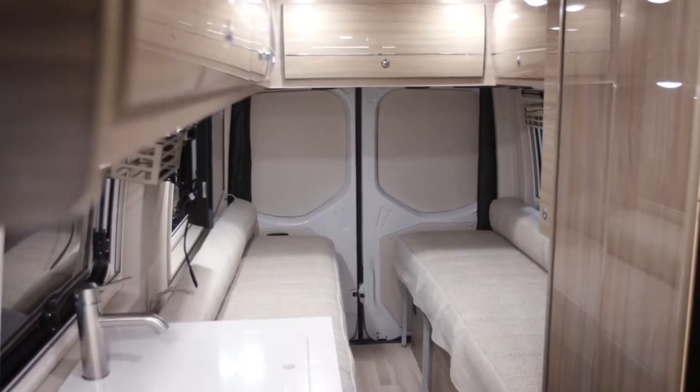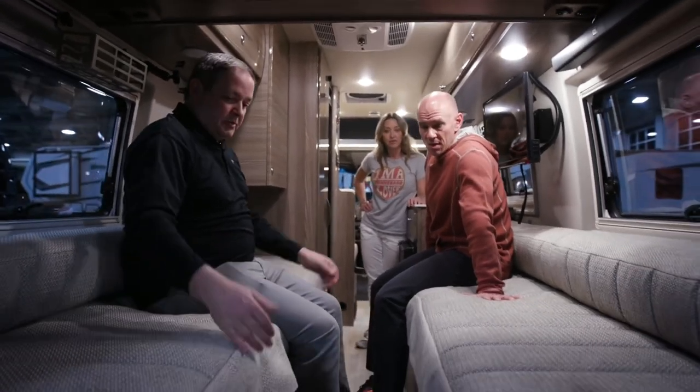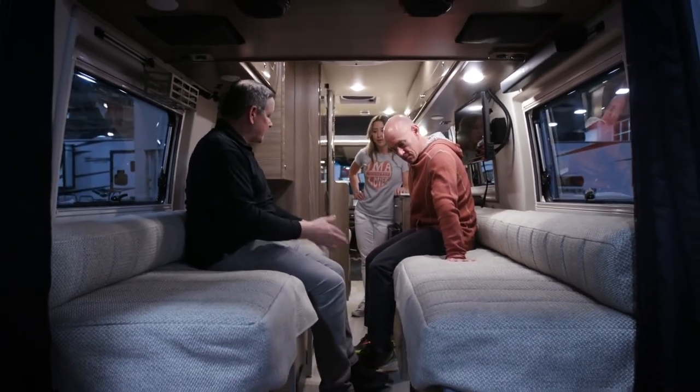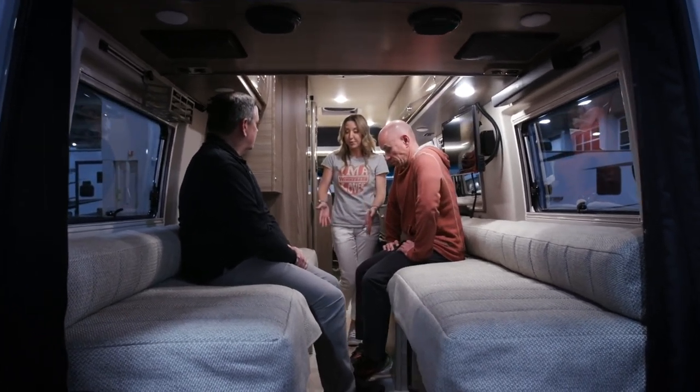Okay. So back here, we really provided a huge sleeping area. This makes into one big king bed. Also, you could bring things in from the outside if you had a paddleboard, bicycles, whatever that you wanted to carry with you. It gives you a lot of flexibility because you can either have a huge bed or you can use this as a garage space, really.